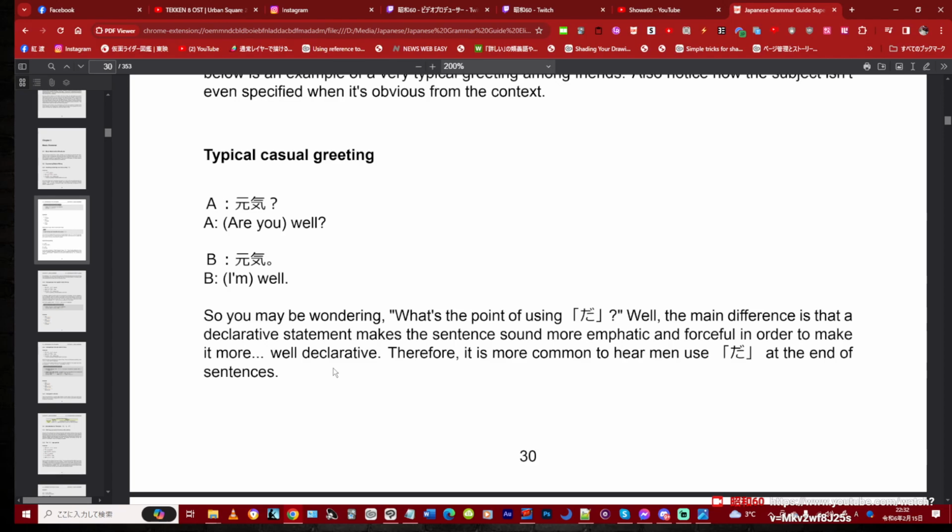Is that a declarative statement makes the sentence sound more emphatic and forceful in order to make it more, well, declarative. Therefore, it is more common to hear men use da at the end of sentences.